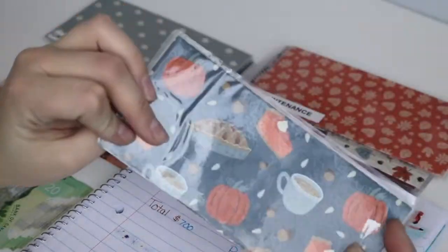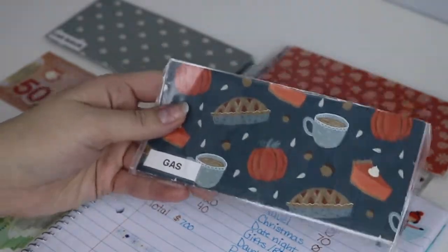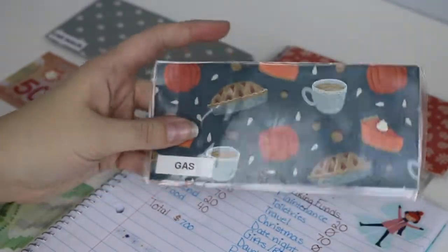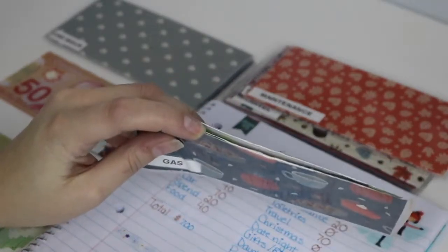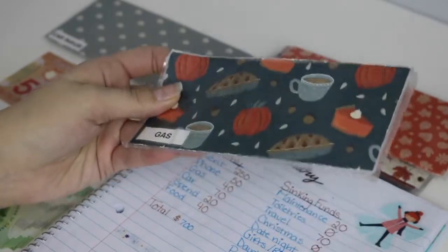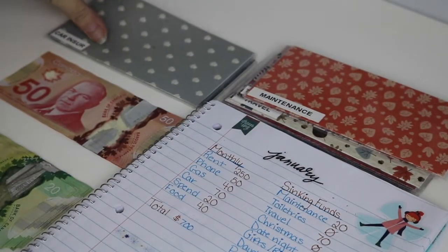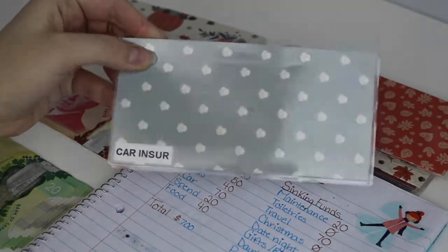My gas one, I do not put a tracker on the back because money is constantly coming in and out of here. And this is strictly for my gas envelope. So I will put the receipt once I filled up my tank inside of there. Before I film, I just take them out so you guys don't really need to see where I'm getting my gas from. So that one is gas. That is done.